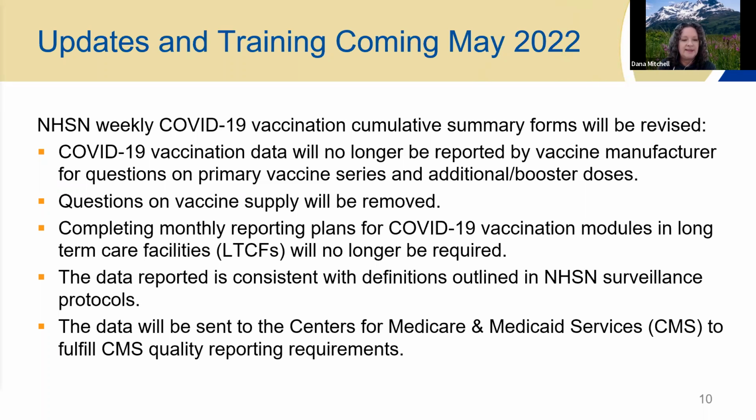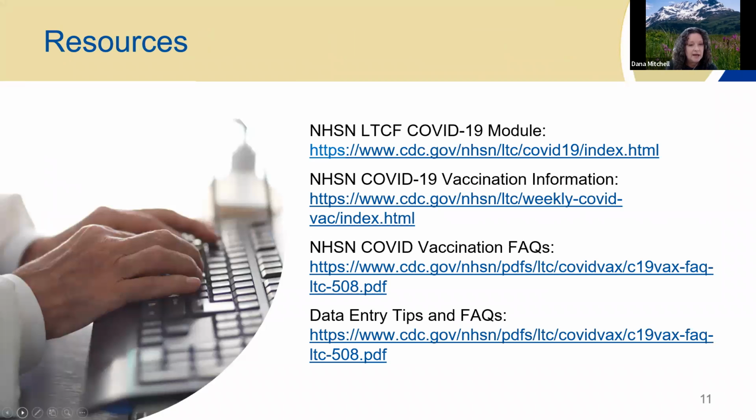Completing your monthly reporting plans for your COVID vaccination modules is not going to be required anymore. They're ensuring that the data reported is consistent with the definitions outlined in their surveillance protocol, and then they're sending that data to CMS just to fulfill that quality reporting requirement. Maybe we cover this on the next slide.